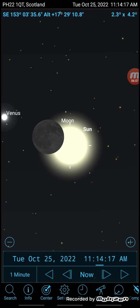Ideally, you will need to use a safely obscured telescope or binoculars or projection. Remember, never ever look at the sun without a proper safe filter on your telescope. That's all I'll say there. Please do your research. But if you have an appropriate filter, you will see the sun with a large chunk eaten out of it. And the maximum will be at about 11 AM. Let's keep going.